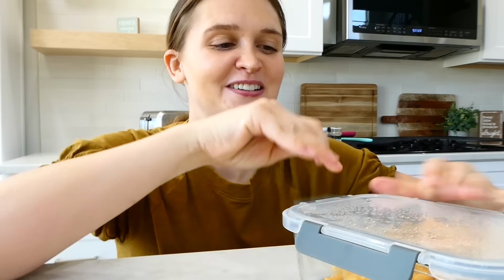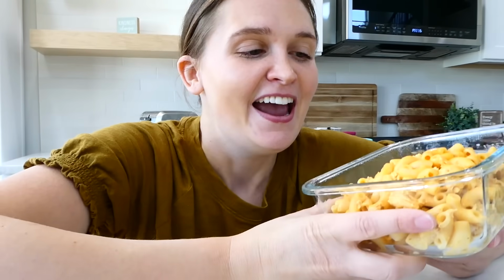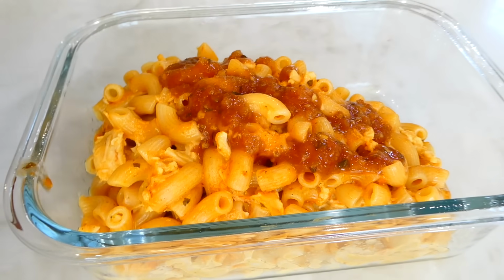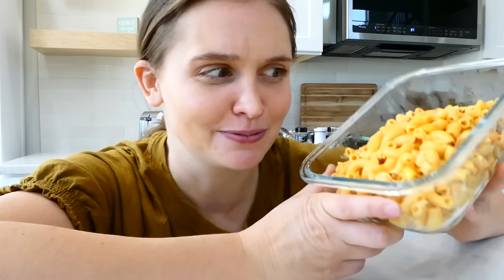Dinner for day 4 tonight. I am deciding that I'm going to have my leftover Tex-Mex mac and cheese, like skillet dinner. I don't even know what you want to call it, but this has been one of my favorite dinners yet. There's quite a bit left over, and I'm thinking I'm going to eat all of it tonight just because I am on the hungrier side. And I do think after I reheat it in the microwave, I will add some more salsa to the top just because the salsa is so good. But I'm excited about this one. This one's been one of my favorite dishes so far.